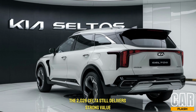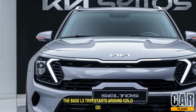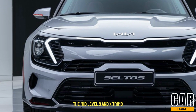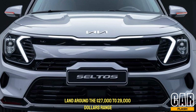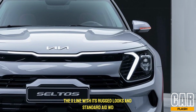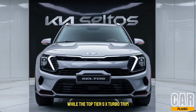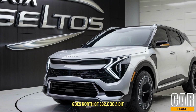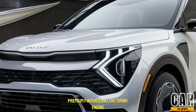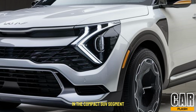As for pricing, the 2026 Seltos still delivers strong value. The base LX trim starts around $25,000, which undercuts many competitors. The mid-level S and X trims, depending on drivetrain, land around the $27,000 to $29,000 range. The X line, with its rugged looks and standard AWD, pushes closer to $30,000, while the top-tier SX Turbo trim goes north of $32,000. Bet it's packed to the roof with tech, premium finishes, and the turbo engine. For what you get, the price-to-feature ratio is still one of the best in the compact SUV segment.